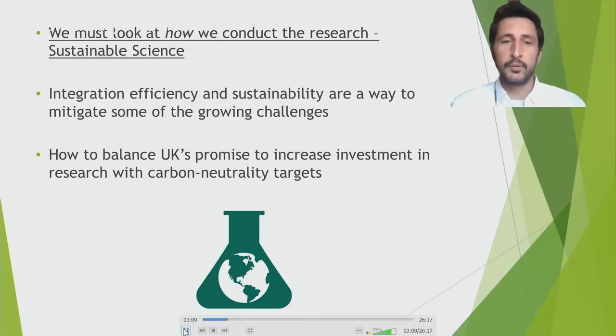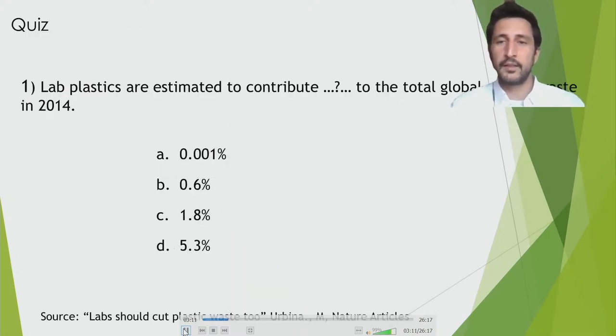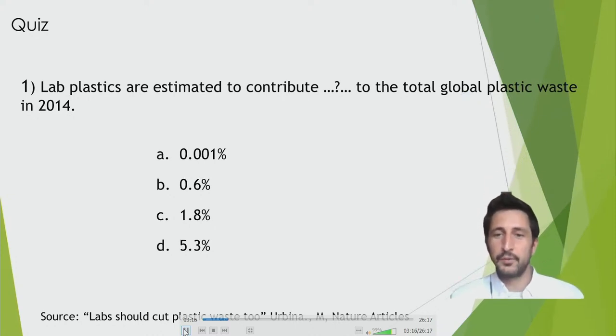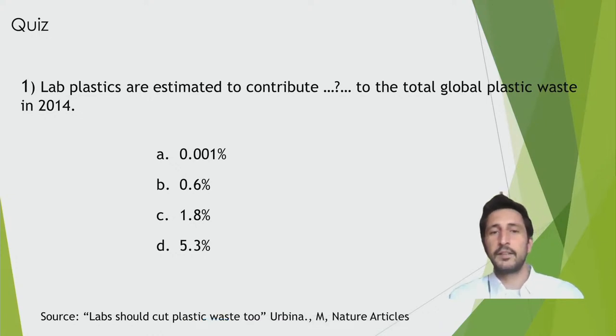Now, I'm going to whip through these quickly, but I wanted to give you a few quiz questions. So lab plastics were estimated to contribute what percentage towards the total global plastic waste in 2014? I'll admit we need more research in this area, and I'll talk about that. But the answer was C, 1.8%.